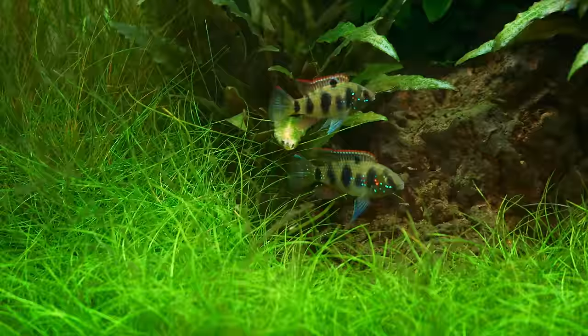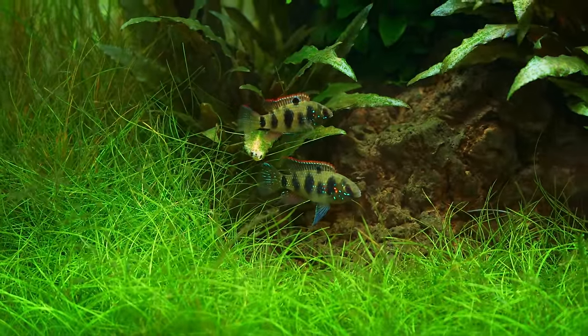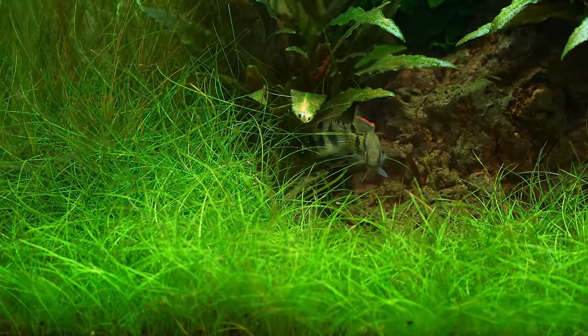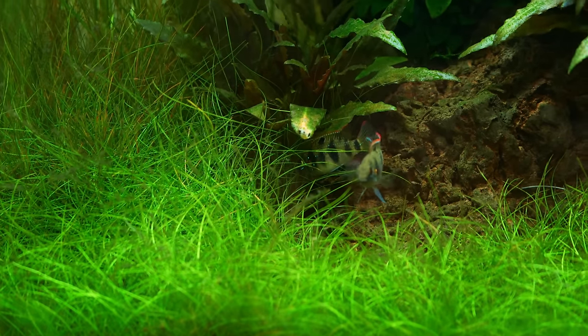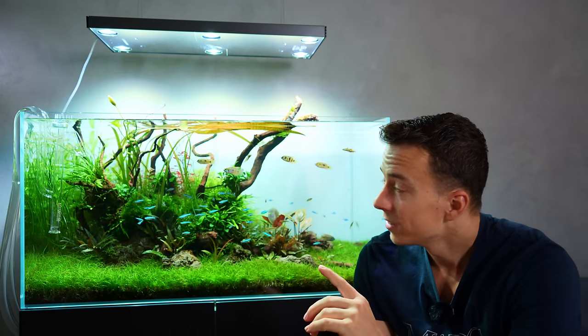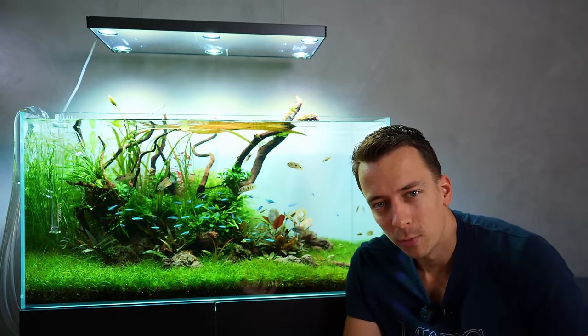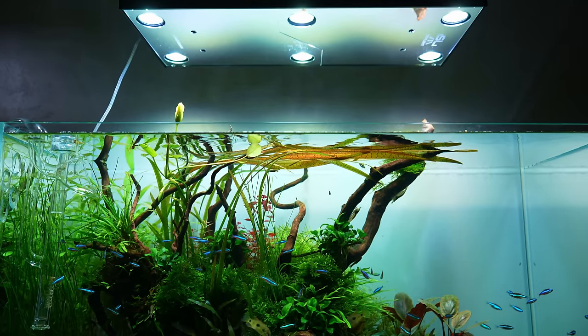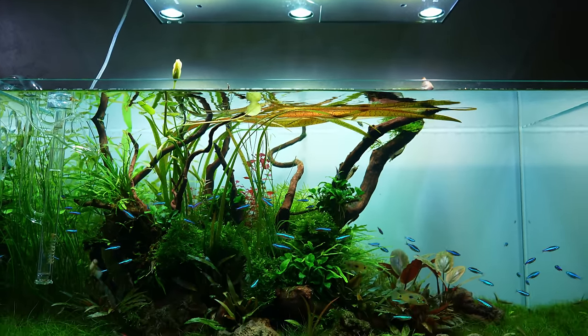Another thing was the cichlids. They were actually breeding a lot. So because of that, I was feeding them more to compensate for the loss of energy. So I was actually adding a lot of frozen food into this tank, which probably caused a bit of a nutrient imbalance, I guess. Another thing was the light. I think I was underestimating how powerful this light is. So I was just running it too strong, at too high a percentage. And I should have dimmed it down a bit more.